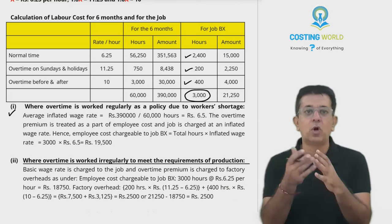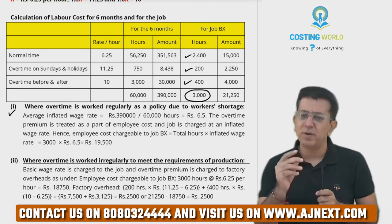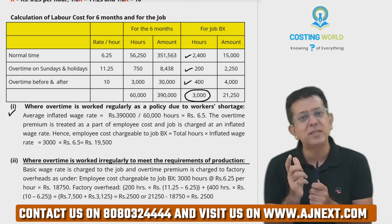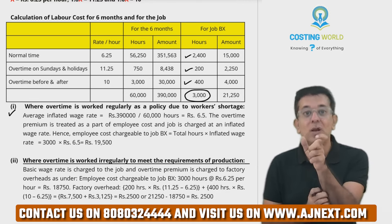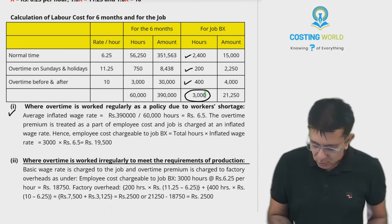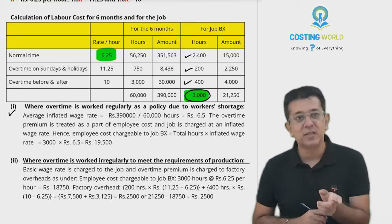Suddenly, suppose an order comes from the customers. At that particular time, I tell my workers, please do overtime, we have to complete the order. So to meet the requirement, this extra that you are going to pay will be nothing but factory overhead. So your labor cost will be 3000 into 6.25.